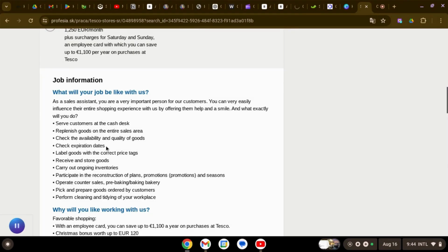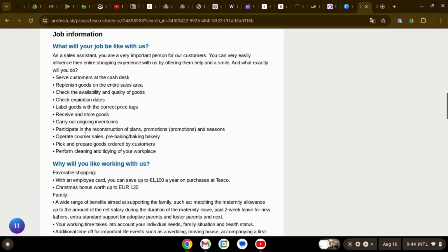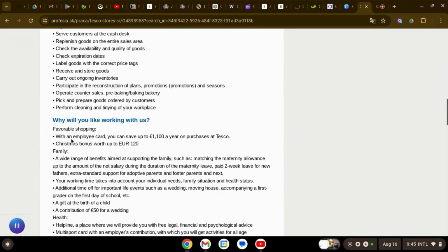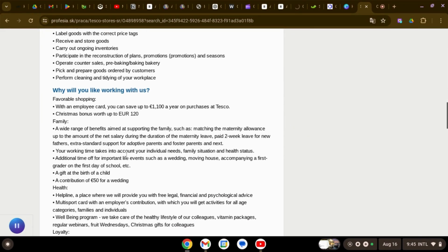As a sales assistant, these are the things you are going to be doing in Tesco. You serve customers at the cash desk, replenish goods, check the availability and quality of goods, check expiration dates, label goods with the correct price tag, receive and store goods, carry out ongoing inventories, participate in the reconstruction of plants, promotion and season, operate counter sales, pre-baking and baking bakery, pick and prepare goods ordered by customers, perform cleaning and tidying of your workplace. These are the benefits you are going to get working with Tesco.